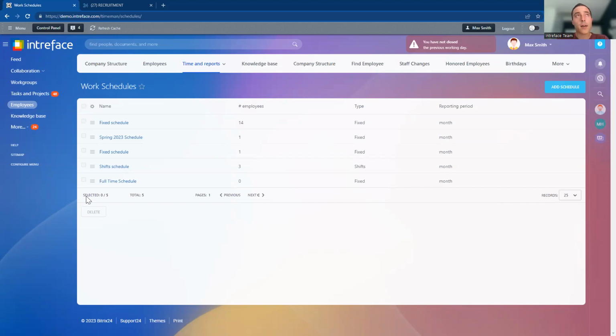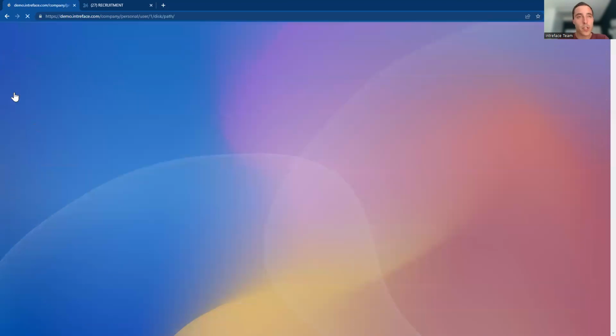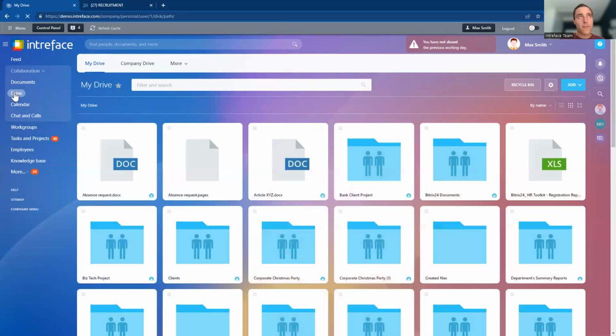Then moving on, let's look at some of the additional and valuable features within the HR processes. So if we go into our collaboration area here, we can see we've got a few different modules available. If you're looking to find certain modules, do just check this collaboration area, because this is essentially a nested menu item where we have individual modules rolled up underneath the collaboration module.